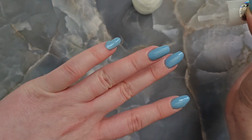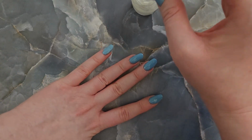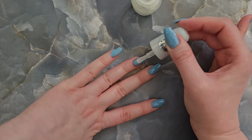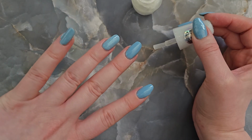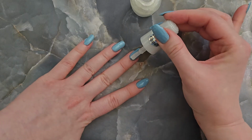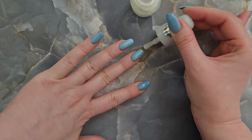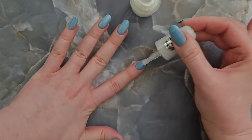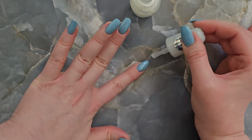Ooh. Look at that. Oh, that's beautiful. That's beautiful. Oh, look. It is totally giving sparkly Cinderella dress. Oh, this is fun. Okay. This nail polish may now be moving off of my favorites list. As long as it doesn't chip too quick.